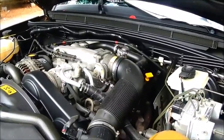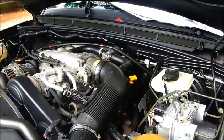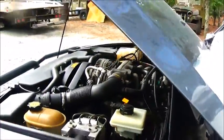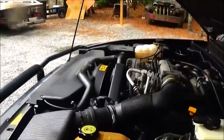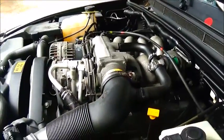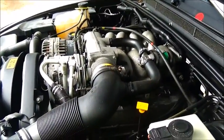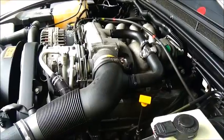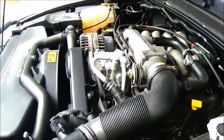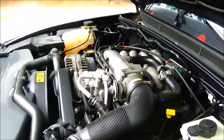But that'd have been a neat engine as a diesel. They stopped using this particular engine, the 4.0, in 2003, but this is, like I said, the same design engine they used from 1961 or 62 in the Buicks and all the way up through. But this one actually runs and drives good.